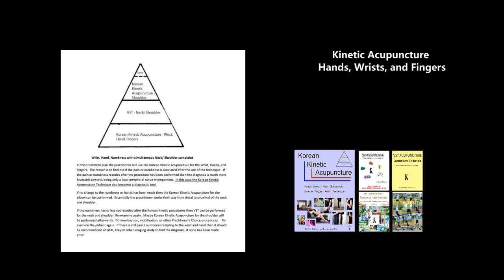This is a Choi progression analysis chart where it becomes a more difficult prognosis. Peripheral nerve impingement on the Choi progression analysis chart should be in the category A, should be pretty favorable, getting results in the first treatment. However, with these cervical disc impingements, that's going to be a more complicated, difficult prognosis. And you want to be honest with the patient. So this is the treatment plan triangle for the wrist hand numbness with simultaneous neck shoulder complaint.